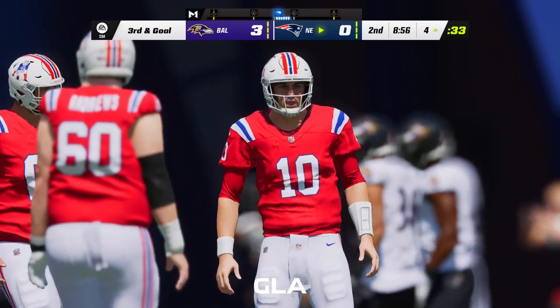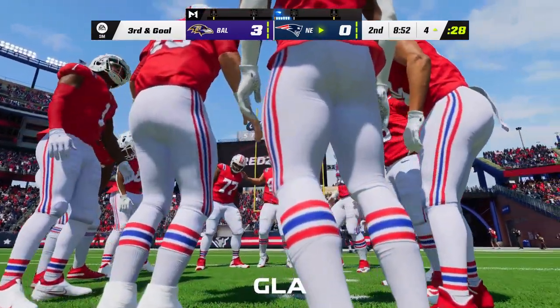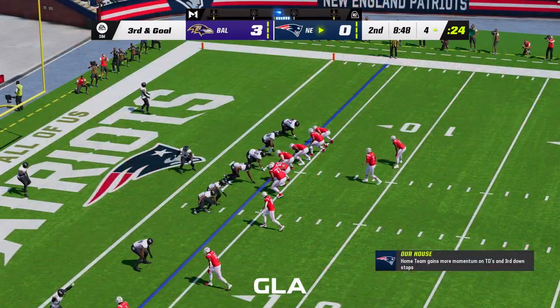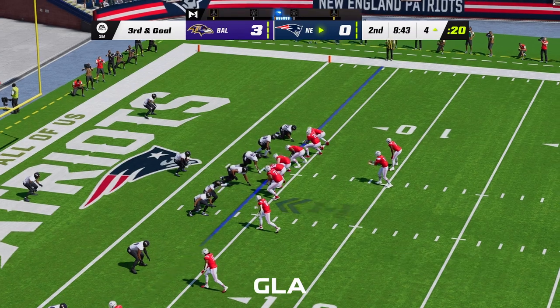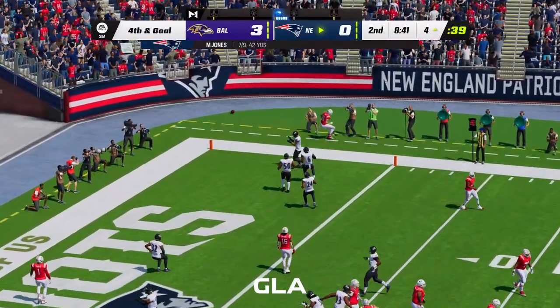We knew both of these safeties were good in run support, but how about the play we just saw there? How about that closing speed? Able to get to the outside part of the field and turn that play into a loss. New England on 3rd down, just 1 for 3 thus far. They're looking at a 3rd and goal here. To the end zone, but it's incomplete.